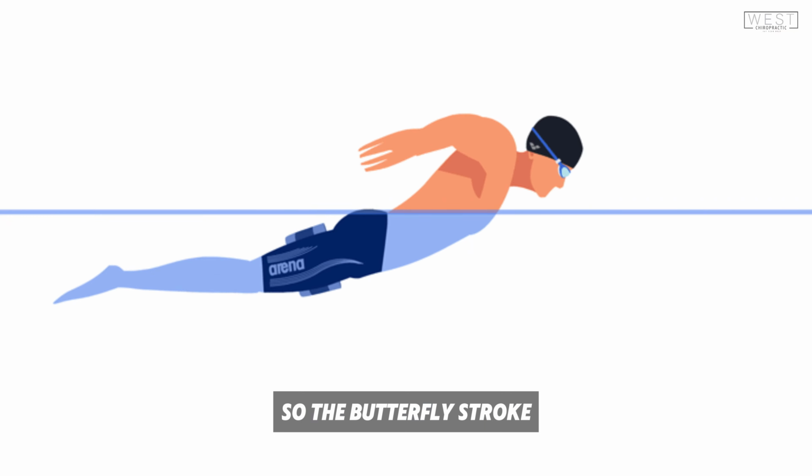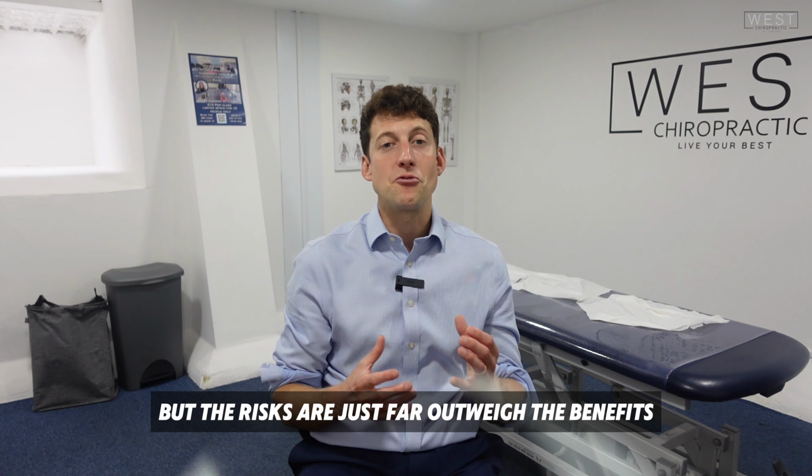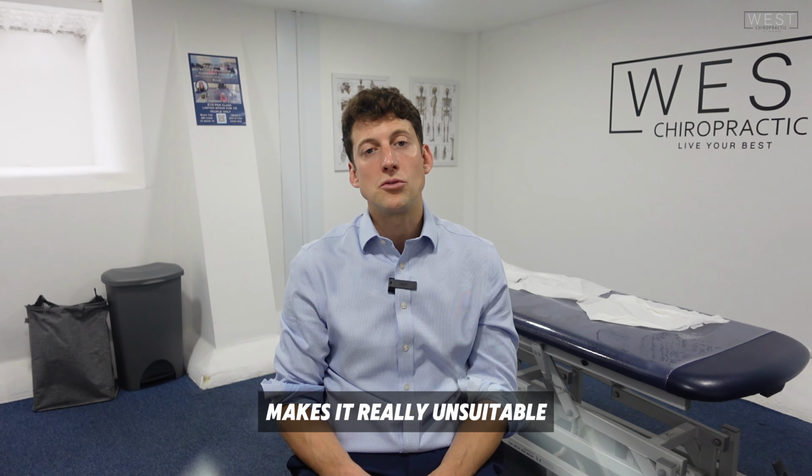So the butterfly stroke, it's great for strengthening the core muscles, that's fine, but so is a deadlift, but the risks far outweigh the benefits, and the aggressive nature makes it really unsuitable for a lot of people struggling with back issues.